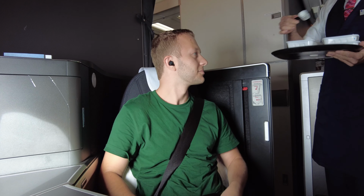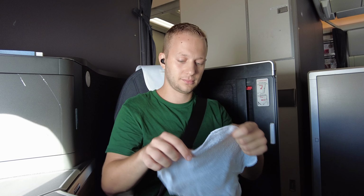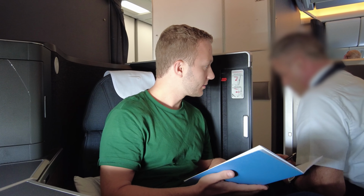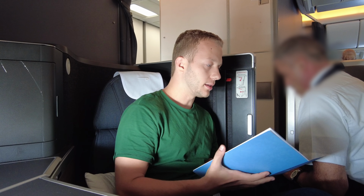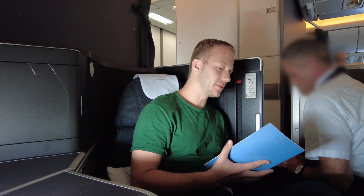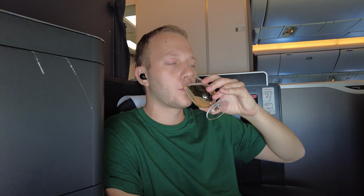A hot towel was provided straight after takeoff, and once the seatbelt sign had been turned off, the crew came to take my meal order. There's a 3-course lunch service up first, followed by a lighter meal just before landing in the evening. While that was being prepared, I was given another glass of champagne and a pack of mixed nuts. Most airlines tend to present these in a small bowl, and I feel like it would definitely make it feel a bit more premium if BA did this here too, but it's definitely not the end of the world.